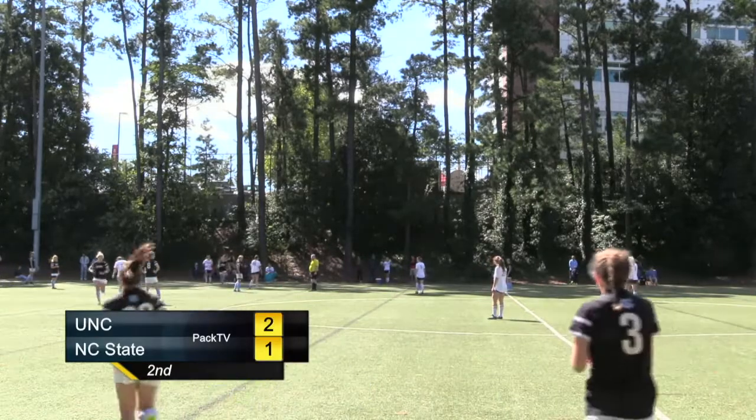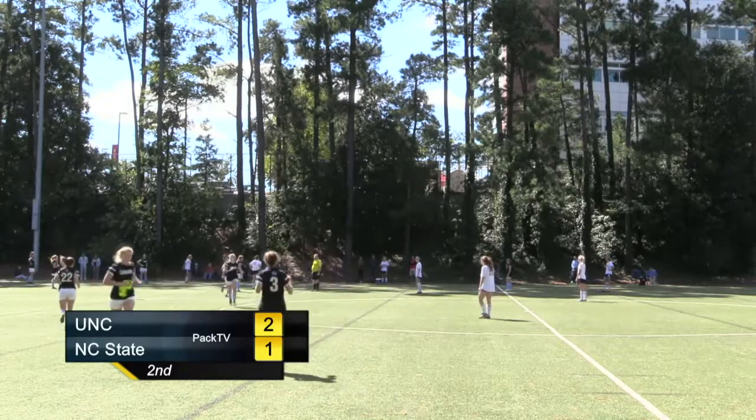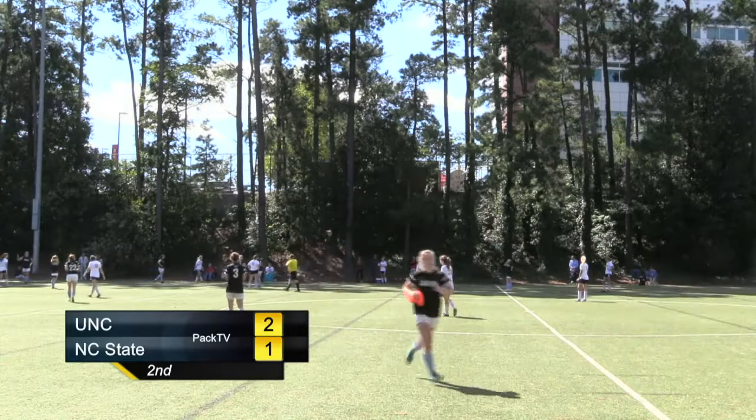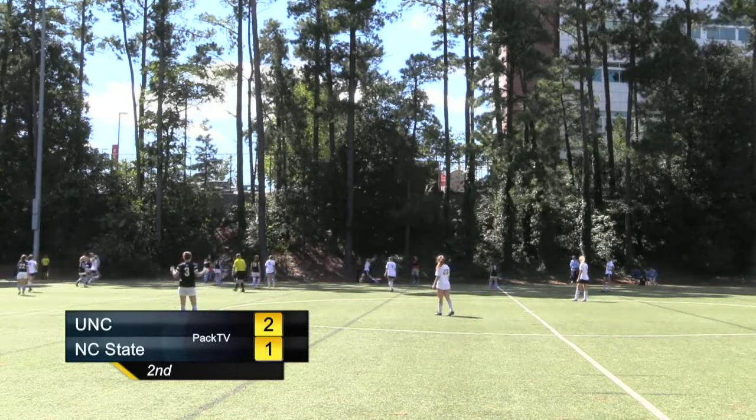Tar Heels make a couple of subs. Seems like every time there's a sub, one person's here, and then 2 or 3 more people come running down. They're like, wait, we want to get in too. Yeah, it's almost like a hockey line change. Yep, that's it.